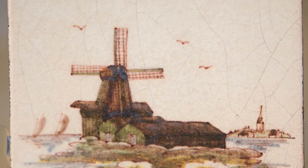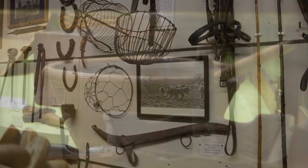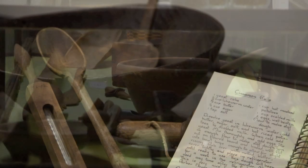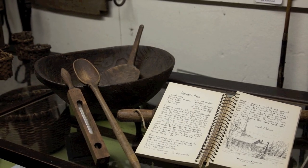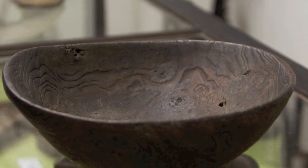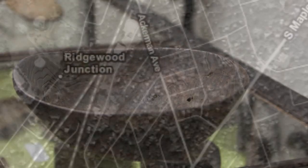The collection further includes a sampling of our Dutch artifacts. The early Dutch settlers were farmers. Displayed here are an assortment of wooden farm and kitchen tools. Many of the kitchen tools shown here are familiar in size and function, but today are made from plastic and metal. Of particular beauty is this maple wood bowl owned by the Ackerman family. Today, Ackerman Avenue is a major road connecting the village of Ridgewood and Glen Rock.